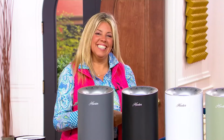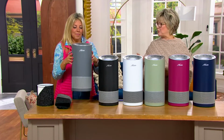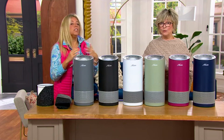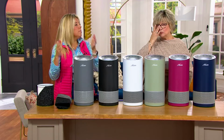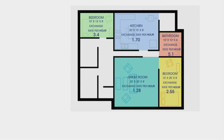Also, this is the perfect size to put in any room, and it will, did I get that right? Clean a room up to about 106 square feet? Yes, so it'll clean a room 106 square feet 116 times an hour. Wow. If you have a bigger room, say up to 400 square feet, it's just going to clean it a little bit less. So that big great room, that 20 by 20, it's going to clean it 1.28 times an hour. So the smaller your room, the more times it cleans it.